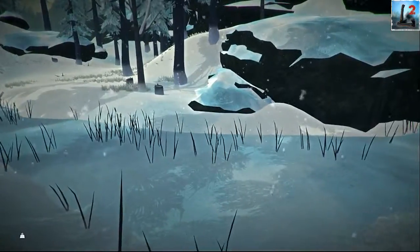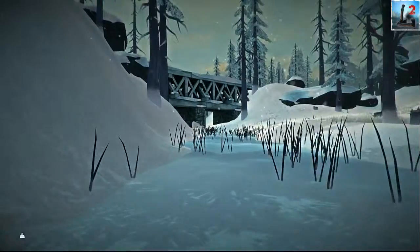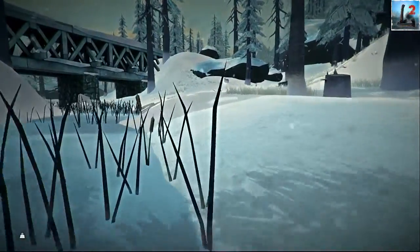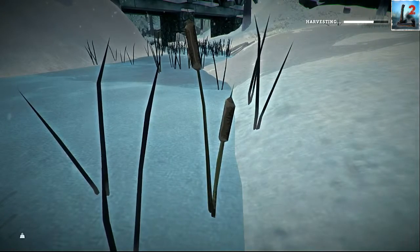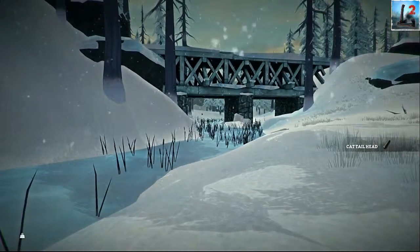Did you hear a wolf? Maybe not. Okay, I'm just wolf paranoid. We'll grab cattails since we're here. And look, I was right. Reishi mushrooms. There is a wolf over there. Look at that.